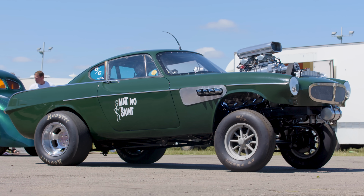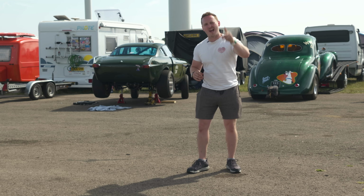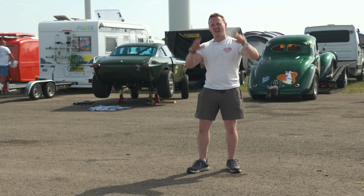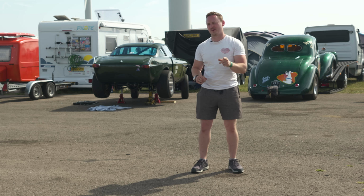Thank you so much to Lee for taking me down the strip and showing us all the time and effort that's gone into making the epic P1800 Ain't No Saint Gasser. As you can see, there's still quite a lot of work to be done now.